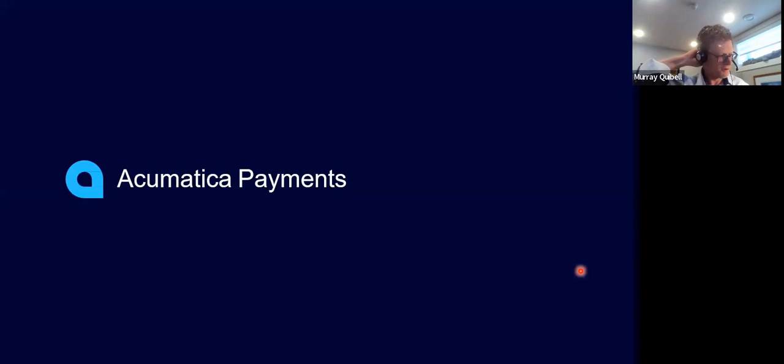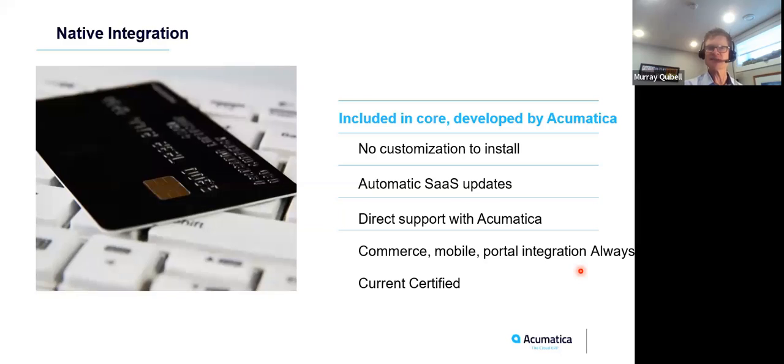One of the core additions was announced at our last Acumatica Summit. However, we haven't seen a lot of features and releases since that. So I think we're getting close with this, and Acumatica has now released a certain amount of features with Acumatica Payments. What this is, is a native merchant account payment processing engine within Acumatica. Some of the key things included in its core: it's developed by Acumatica, and you're not having to install an additional third-party product or some other additional set of features.